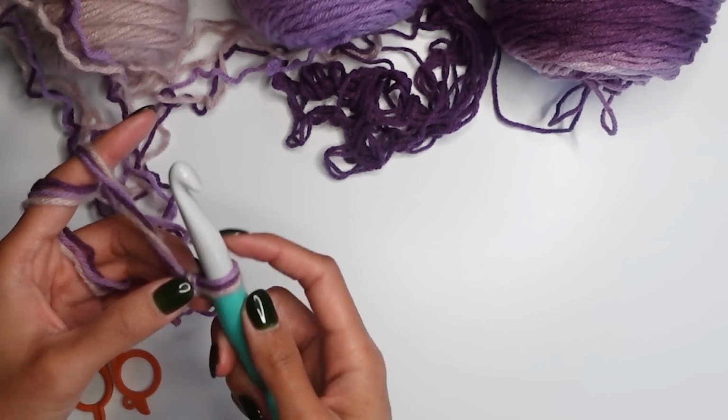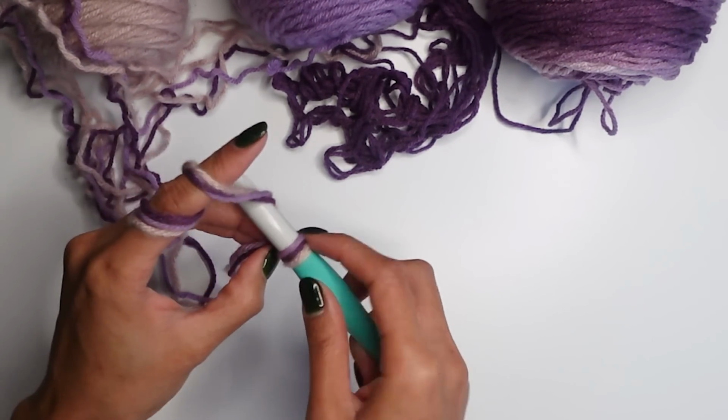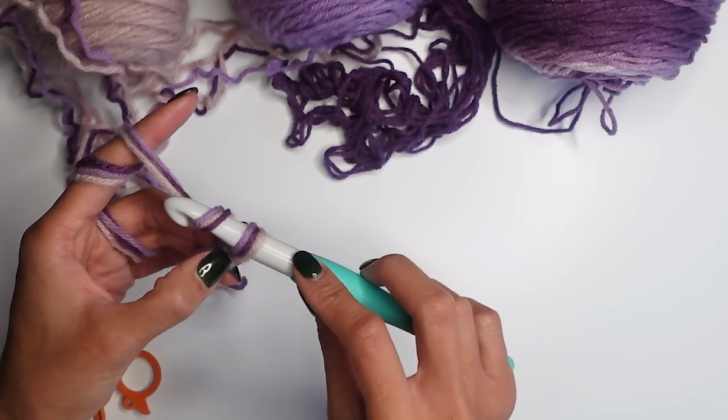Okay? So to do a foundation double crochet, you're going to start with a slip knot and then chain 2.